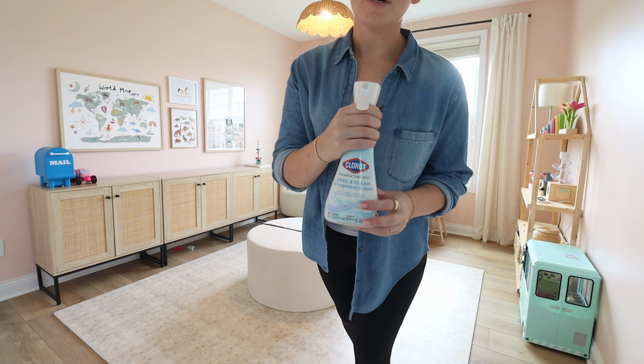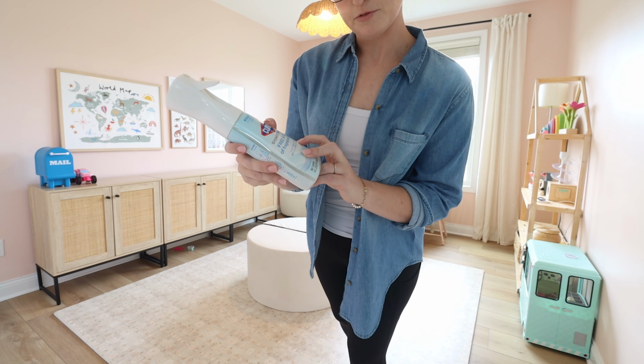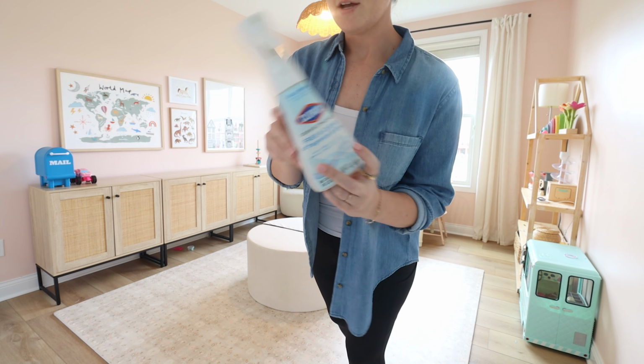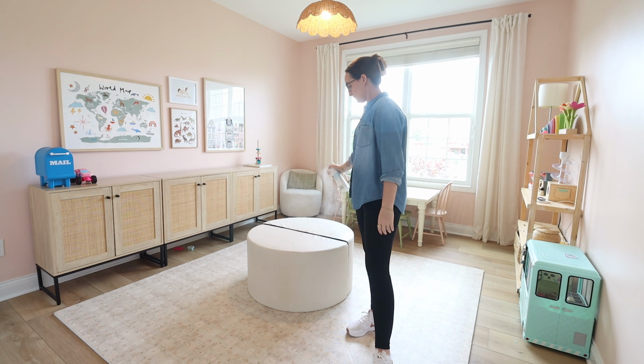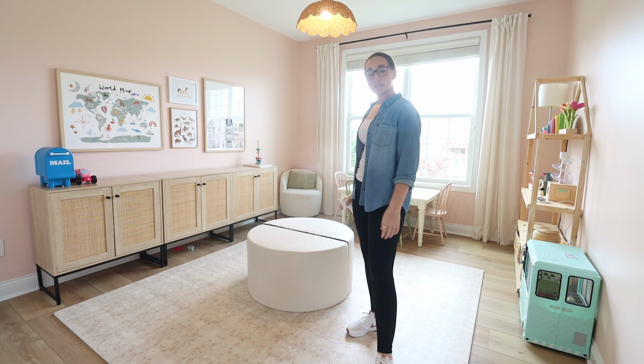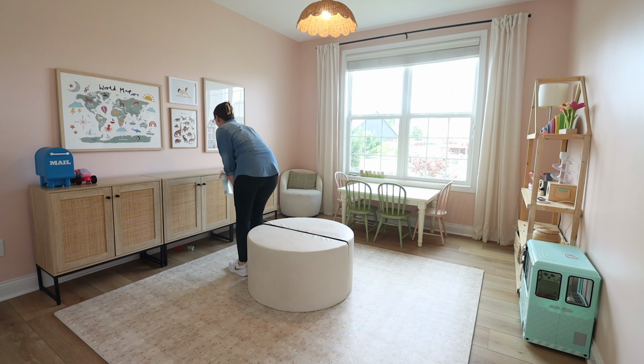Last thing I want to do in here is this Clorox Free and Clear Mist. This is great for playroom toys. It literally says that. Pet areas and high chairs as well. You just spray this on the mist, let it sit, walk away, and it does the disinfecting without you.